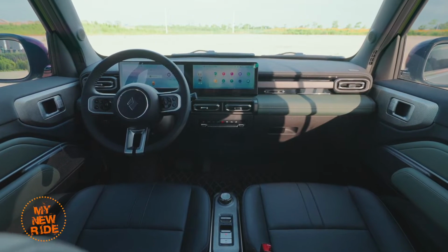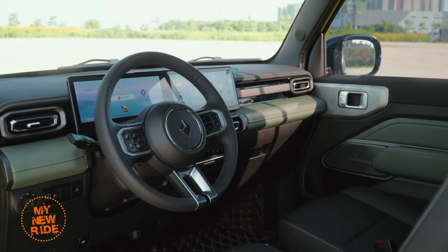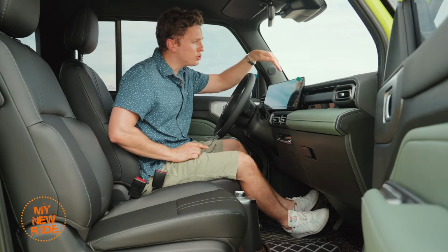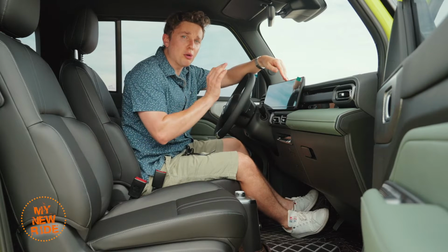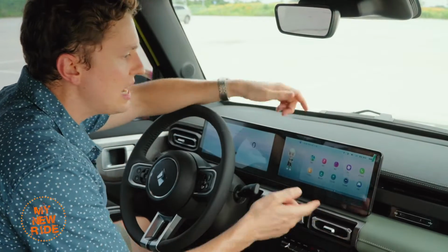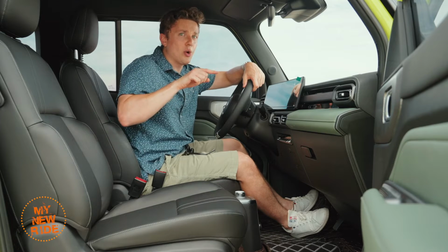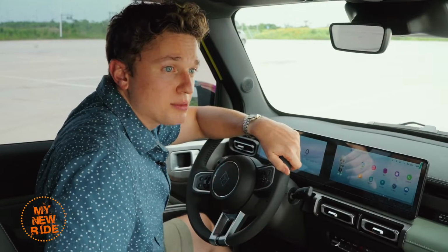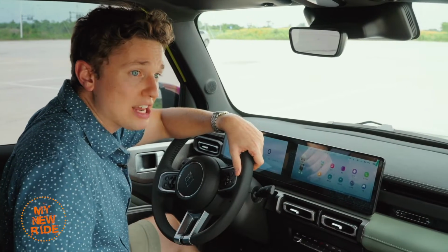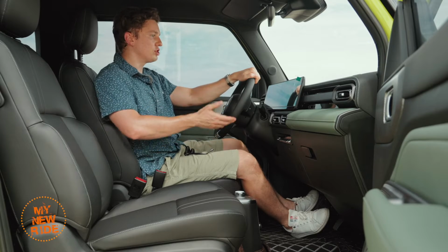Baojun calls the interior of the Yep the Joy Box, and it is surprisingly packed with tech and features. That includes the twin 10.25-inch LED displays, which are available on both trim levels of this car. You have your digital instrument cluster and, of course, your center screen. That infotainment screen runs on the KIOS operating system. That system includes all the features you would expect, like navigation, media, as well as Bluetooth calling and audio. You also have voice commands for everything from the windows to the air conditioning to the navigation.